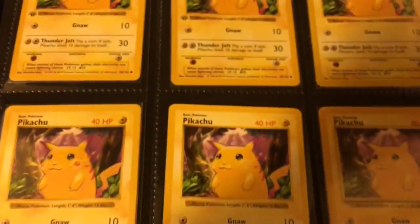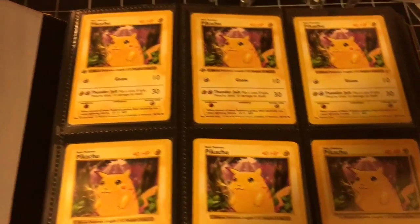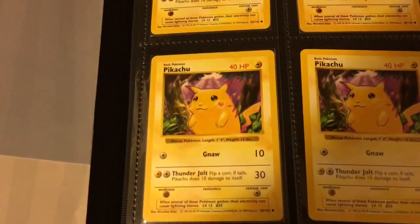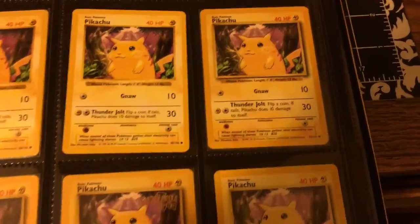And I think we all know which one is more valuable. Definitely the Red Cheek variant. I believe it's also more difficult to obtain, but the bottom line is, again, the original is still more valuable than the subsequent reprint. So the first edition Red Cheek is going to be more valuable than the Shadowless, definitely more valuable than the Shadowless Yellow Cheek, and then for sure more valuable than the Yellow Cheek Unlimited.